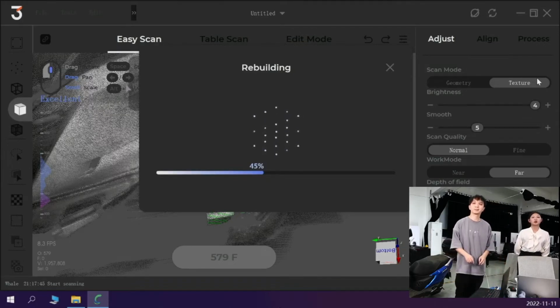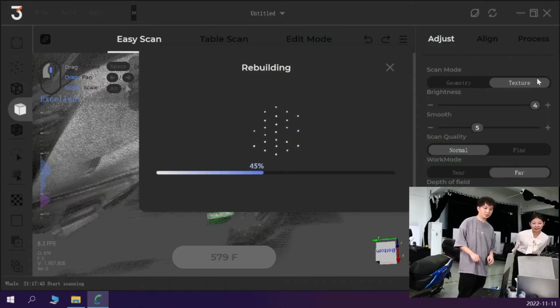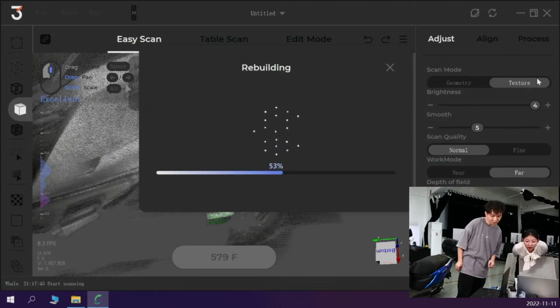So it's gonna take a few while. Have you guys done the scanning work lately? What is your most favorite scan object these days? I used 3D scanning on the cockpit of the F-14 when replicating the interior for the jet on the film Top Gun Maverick.